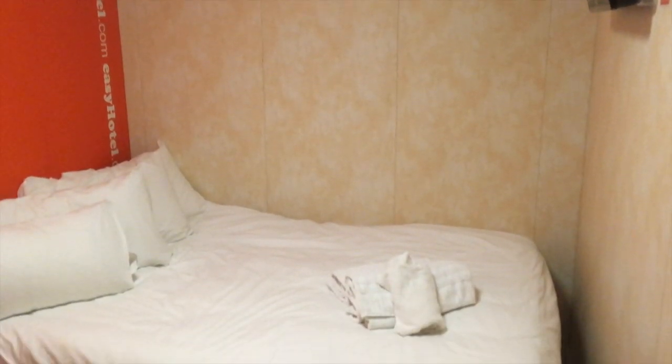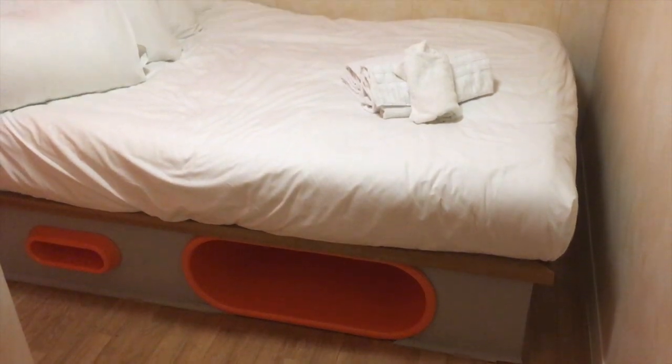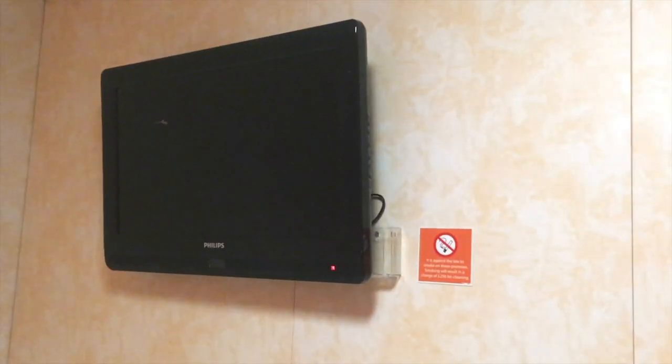So here we are. This is my Easy Hotel room. There's a bit of toffee on the television. Maybe I should give it a sniff. Just to... It doesn't smell. I don't know what that was.